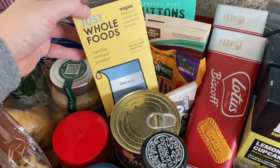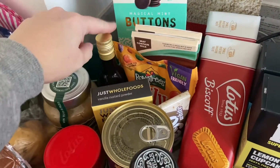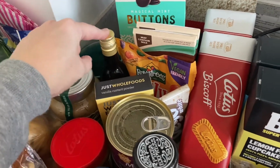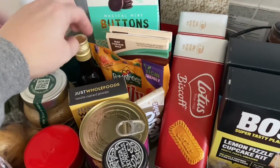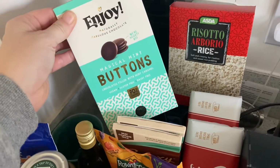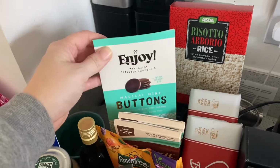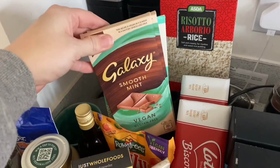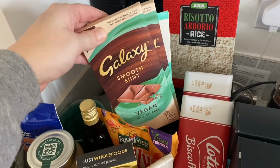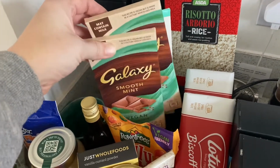We've got some custard powder, a little tiny bottle of wine because that's to go in one of the recipes in a stew later on in the week. I've got some of these chocolate buttons. I think they're minted ones. And these, because I love this, but at my Tesco we don't do the mint one, so I got 2 of them.